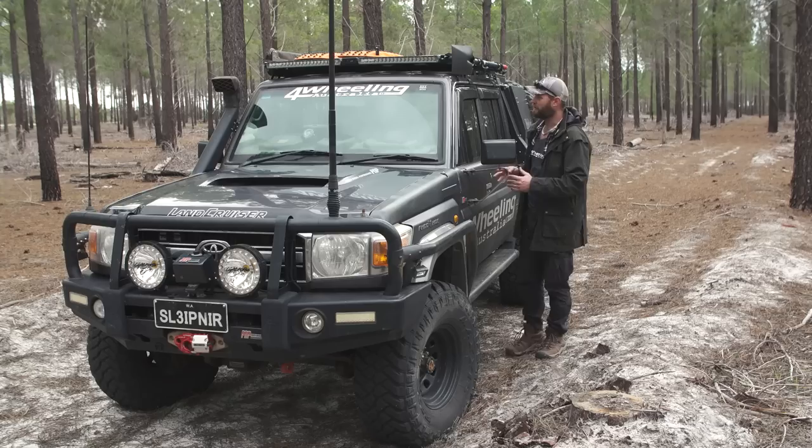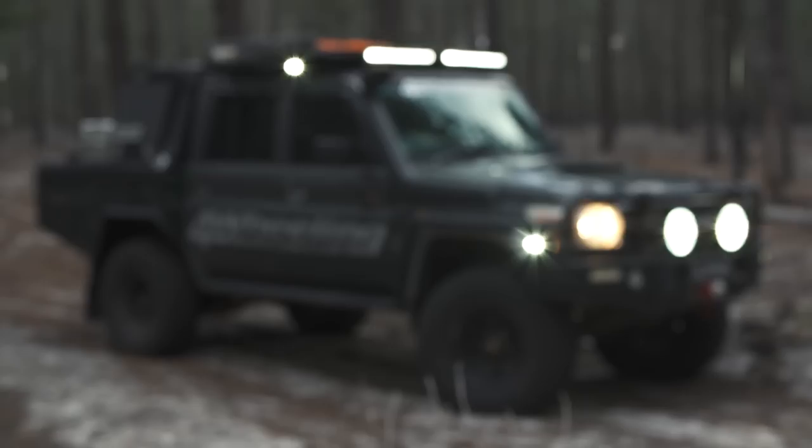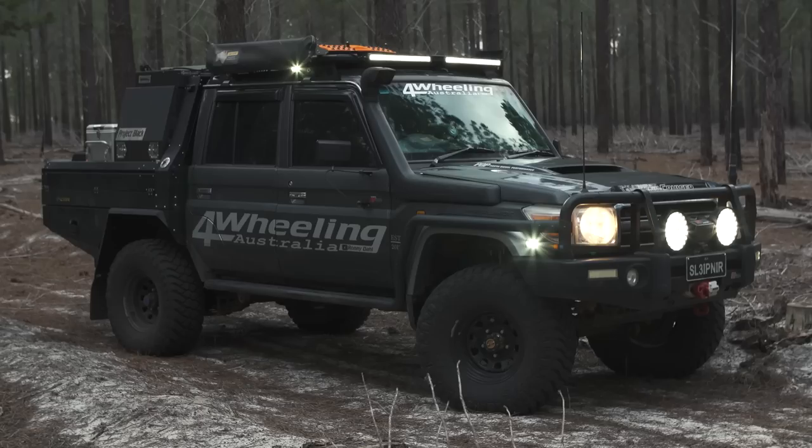I'll have to go maybe a black theme on the inside. But apart from that, I'm very happy where the vehicle's at. I'm very happy with the looks of it. Every time you change a vehicle, it does take a while to grow on you, but this only took a couple of days. And I really like the lines of it now.